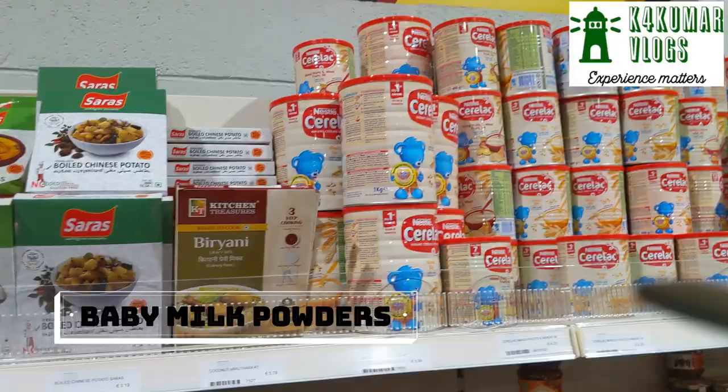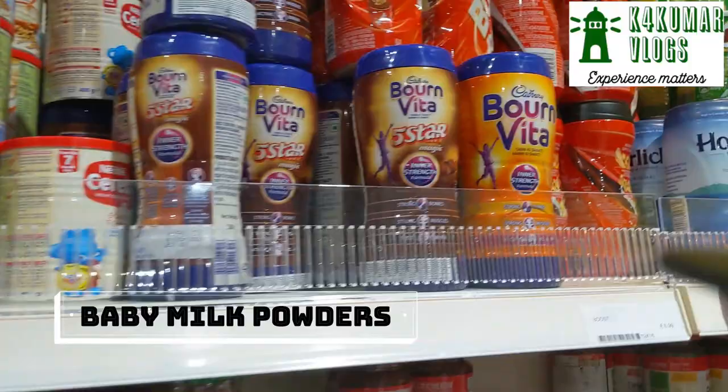Bonvita, good for your bones, mix it with the milk. Boost, secret to everyone's energy. We got Milo, we got Horlicks, Nido.